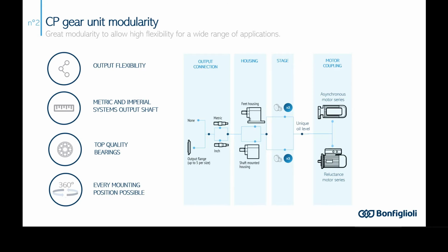Modularity of the gear motor also grants a solution for every type of interface to the customer machines, both metric and in inches, 2 and 3 stages of reduction, and dedicated housing with or without feet. Moreover, it comes in combination with reluctance motors and asynchronous motor series.